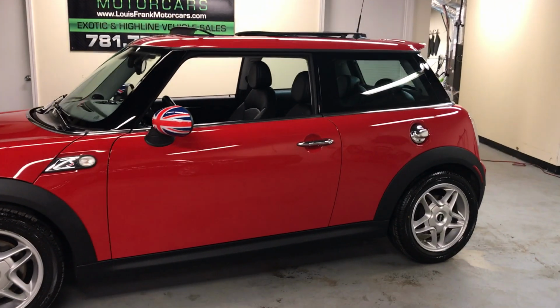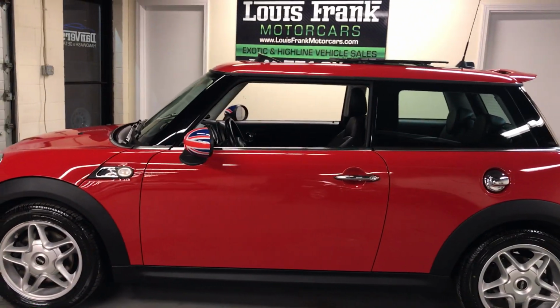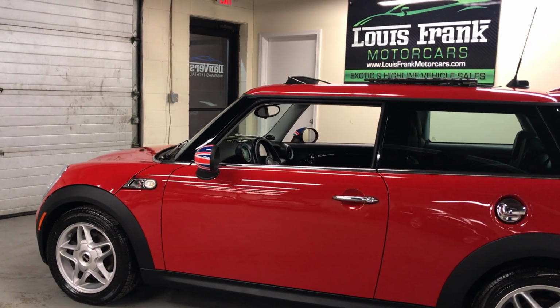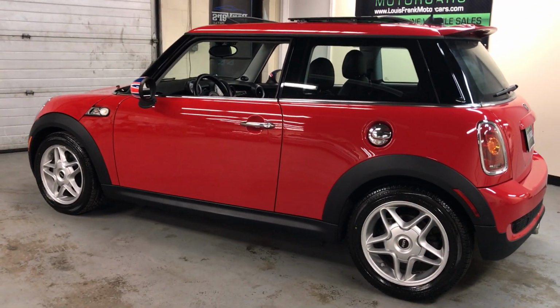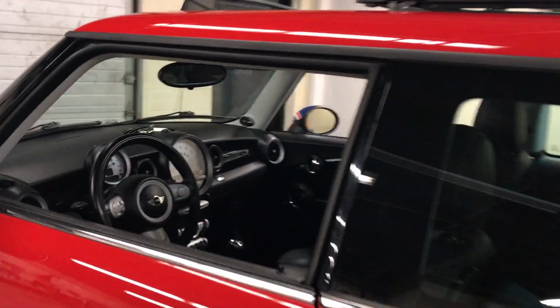I mean, I just went around it. You can see how absolutely gorgeous the paint condition is. As I said, we corrected it and put a ceramic coating on it. The car is in phenomenal condition. We're going to look at the interior as well.